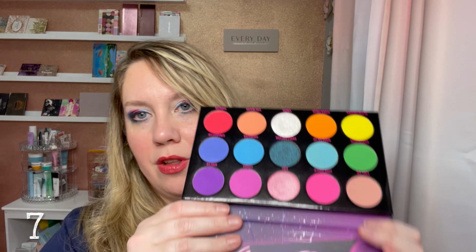Next I have the Beach Cosmetics 80s Remix Dance palette. I really loved the look that I made with this. I love the Beach Cosmetics formula. I don't really have much else to say other than that, other than I am so thankful that I was able to get my hands on this. Well, that my husband was able to get it for me.